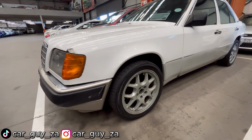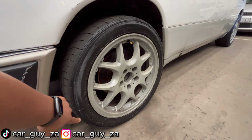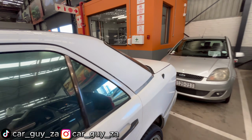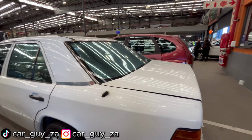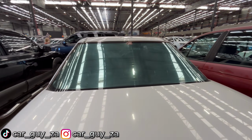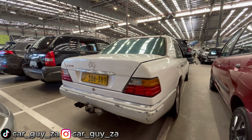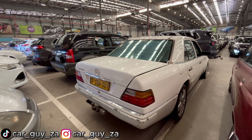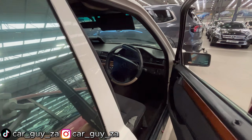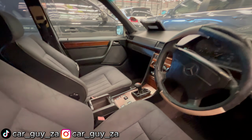This car is riding on 17-inch aftermarket wheels wrapped with Sumito tires, and 14,000 rand for a huge car like this is insane, guys. Just look at how big the boot is. It looks like you can literally fit 2 rhinos at the back of this boot. But this car has air conditioning, power steering, electric windows, electric mirrors.